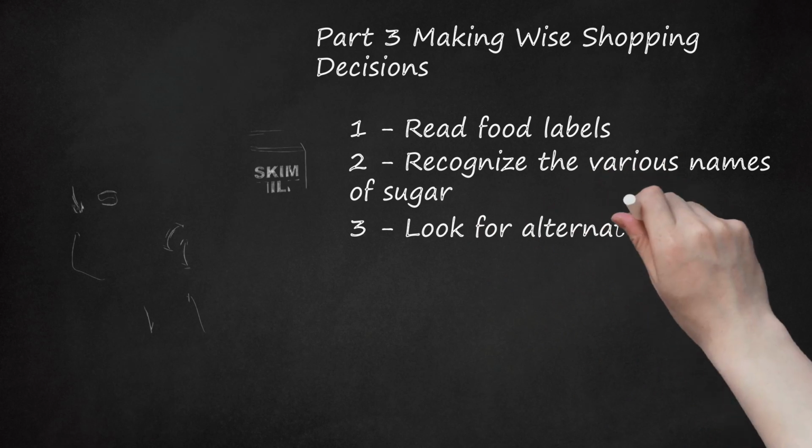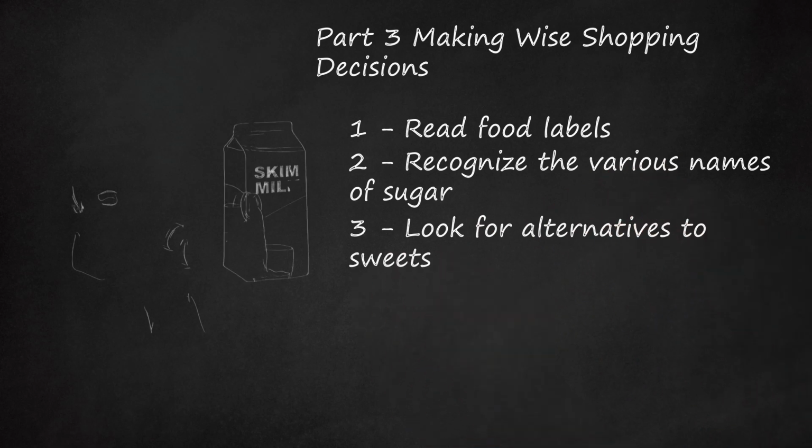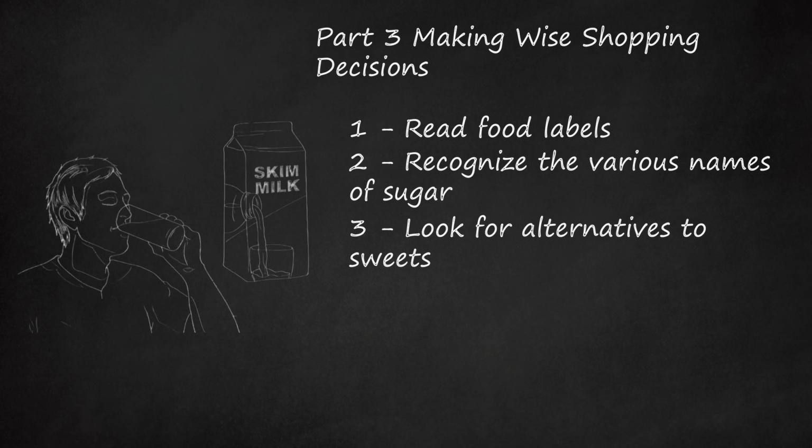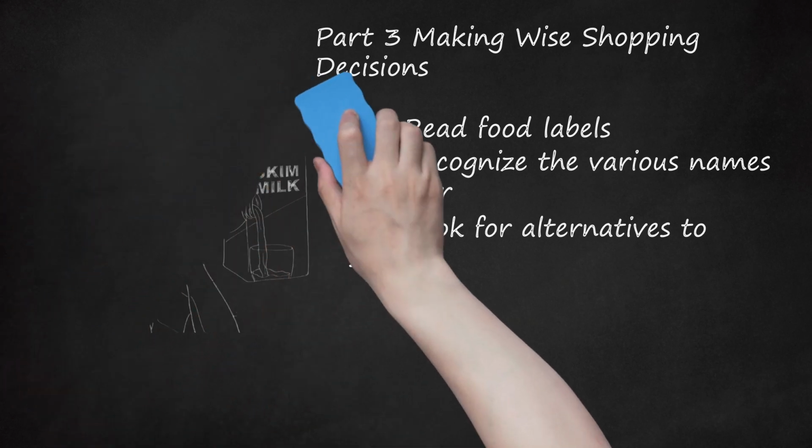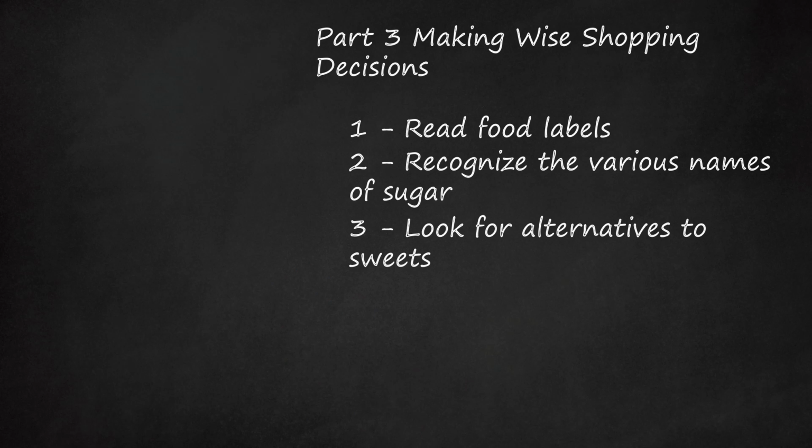3. Look for alternatives to sweets. If you have a sweet tooth, buy alternatives to sweets at your local grocery store. Be on the lookout for products that can satisfy your cravings without adding a lot of extra sugar to your diet. Milk tends to contain a lot of sugar. If you enjoy milk, try skim milk over regular varieties. This contains less sugar. Watch out for high-sugar beverages. Juice tends to contain a lot of added sugar. Look for juice without added sugar or opt for an orange over a glass of orange juice in the morning.